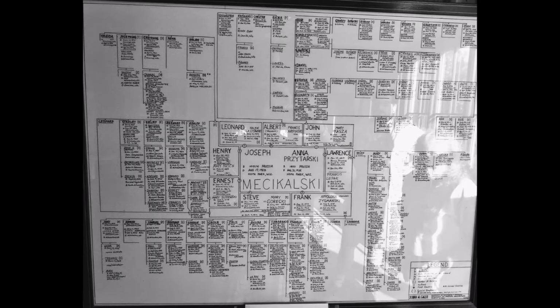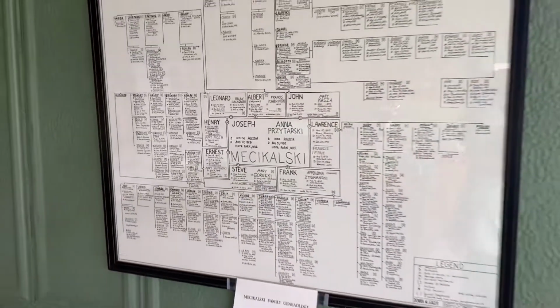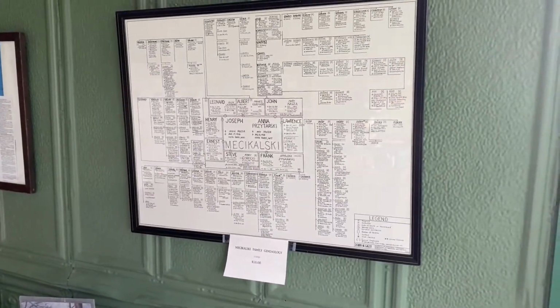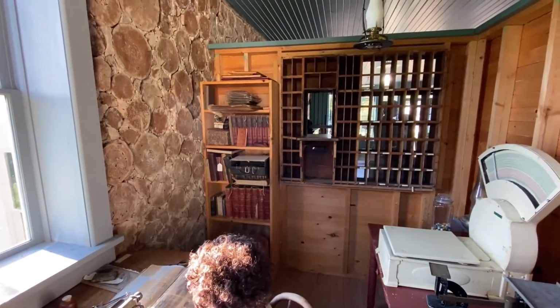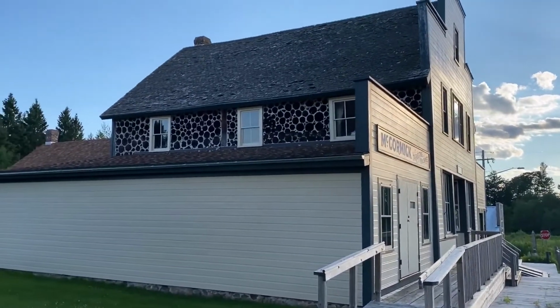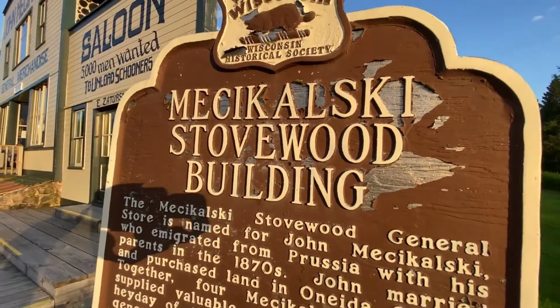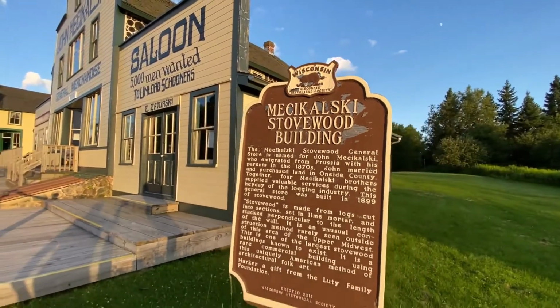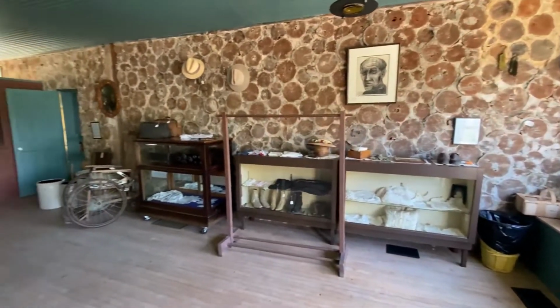In 1955, Clara Mecikalski researched and wrote an extensive paper about Jennings and the Mecikalski family, which was a seed planted. But it wasn't until 1984 that further research by Donna Gager, under the direction of a professor in the Department of Landscape and Architecture at UW-Madison, that they were able to list the Stovewood building on the National Register of Historic Places. The Mecikalski building was of national significance for its cultural importance to Wisconsin and represented an outstanding and rare method of folk construction.